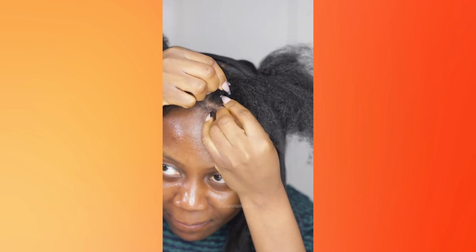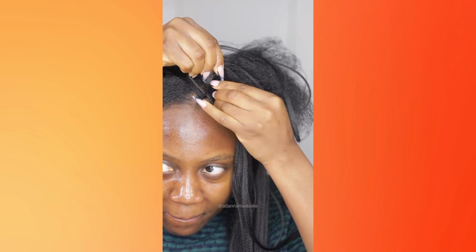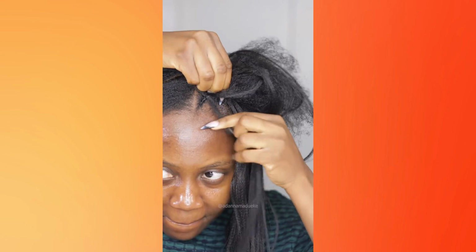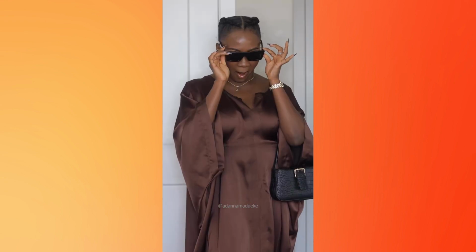You may be able to get your edges back. The steps for growing your edges are not fast, so you have to be patient. You have to maintain high moisture levels, so make sure that you're putting products that would retain the moisture around your edges. That will help to minimize breakage, and also make sure that you're making proper protective styles. You might be thinking that your hairstyles are not tight, but make sure that you're doing hairstyles that are not tugging on the root of your hair, because that's one of the most sensitive parts of your hair.